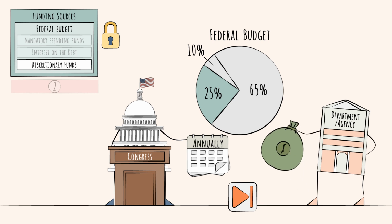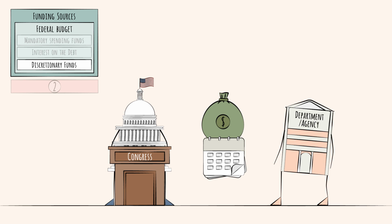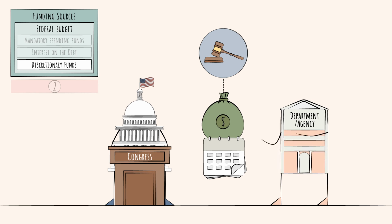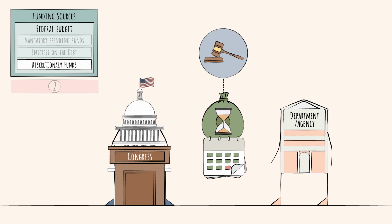This is the process by which most departments and agencies get their funding. The result of the appropriations cycle is effectively a packet of different appropriations. Appropriations are budget-setting laws, each dictating how receiving departments and agencies can use funds, and, critically, for how long. The clock, or funding window on the money, matters.